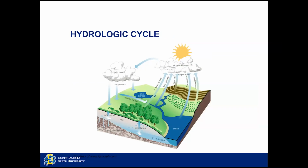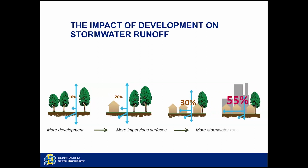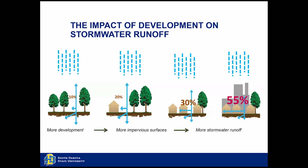So going back to probably 5th grade or something, for a lot of you all, the water cycle. Anytime it rains in most natural watersheds, a lot of that water is going to become what we call infiltration. So it's going to go down into the ground, and that's what's going to recharge our groundwater. And that's also what feeds what's called our base flow in streams. But then when you look at the water cycle, when you have development or any impervious surface, what really changes that from an infiltration dominated system to a runoff dominated system.